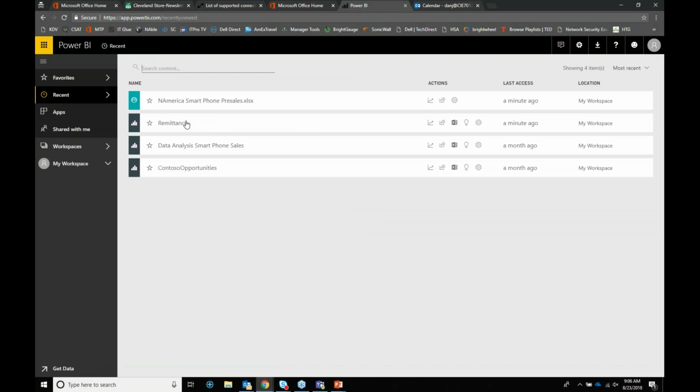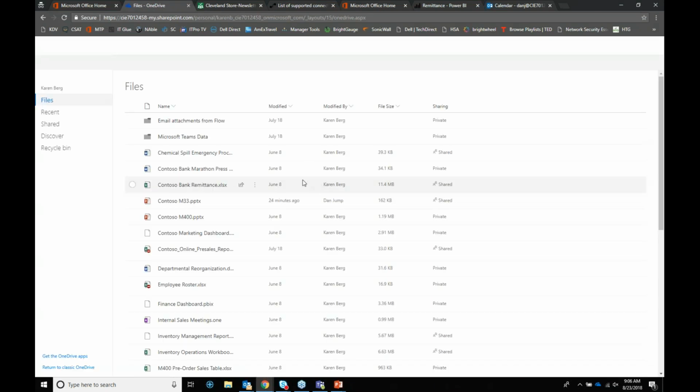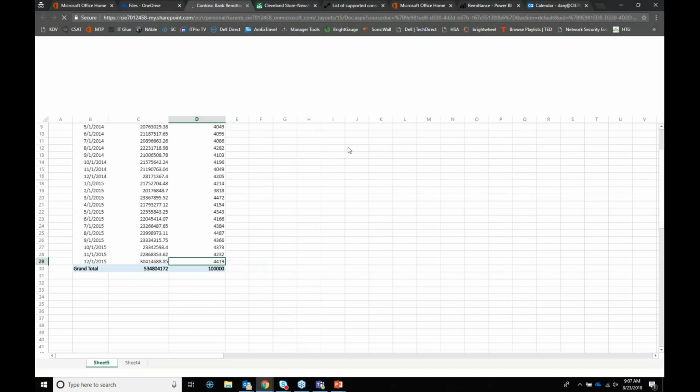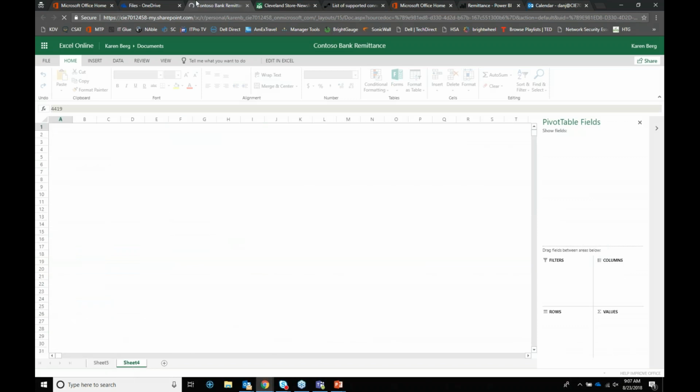Okay, so for example, we want to build a report about remittances. You can create a new item, you can share, you can analyze in Excel, you can do quick insights. So let's hop into this remittance. This is pulling from Karen's OneDrive. So if we take a look here, there's that authentication issue again. You'll see all kinds of things here, and we're pulling from the Contoso Bank remittance. So you'll see the Excel file with all of the transaction amounts and all of the data.